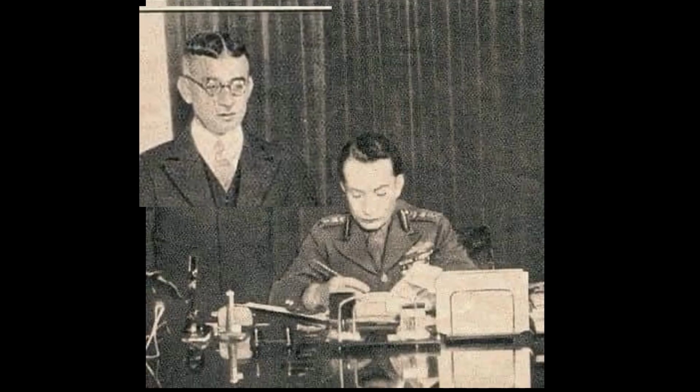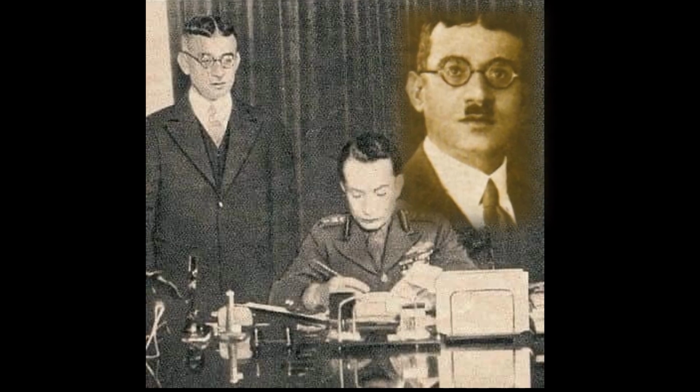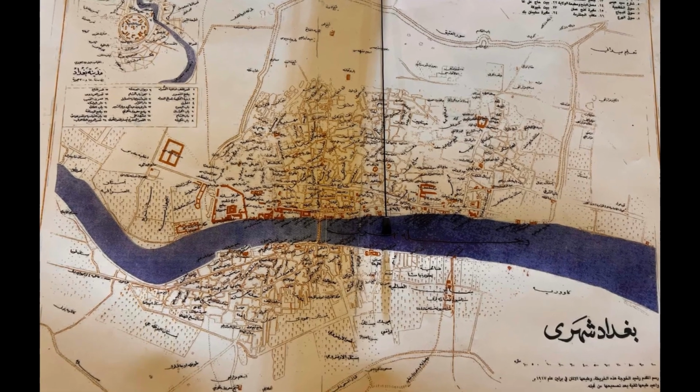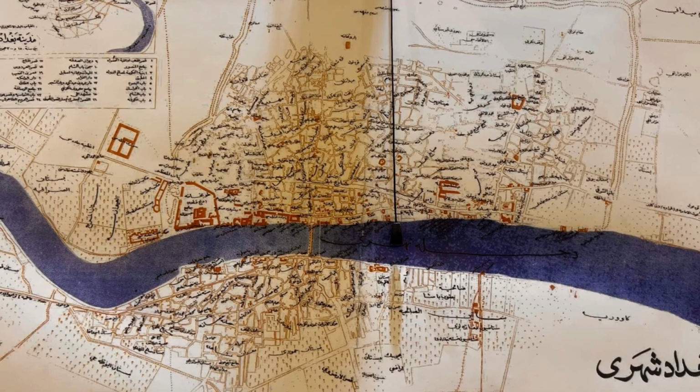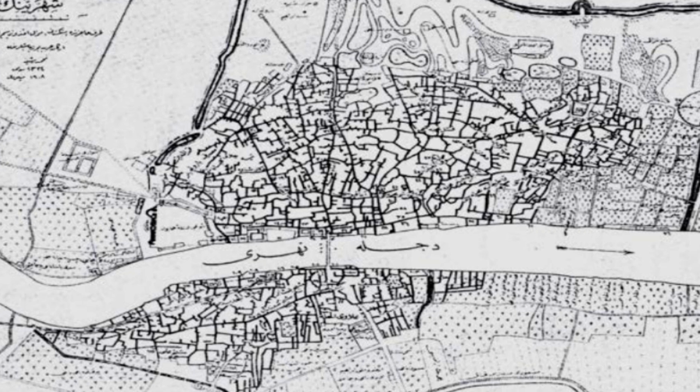The map is made by Mr. Rashid Al-Khoja, first mayor of Baghdad in 1920. He had completed his higher education in Istanbul. In 1933, he held the position of Minister of Defense, and after that, he held many important positions, including governor of Baghdad during the royal era.